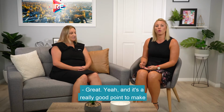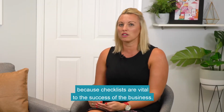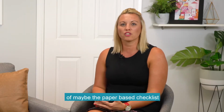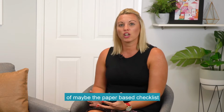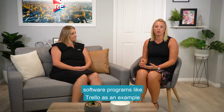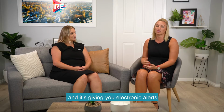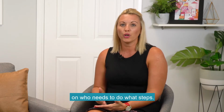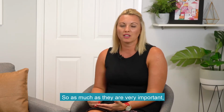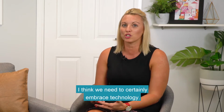Great. Yeah, and it's a really good point to make because checklists are vital to the success of the business. And I think gone are the days of maybe the paper-based checklist and looking into different types of technology software programs like Trello as an example, where you can actually have your checklist tasks all built in to your software programs and it's giving you electronic alerts on who needs to do what steps. So as much as they're very important, I think we need to certainly embrace technology.